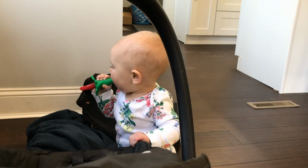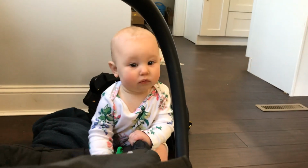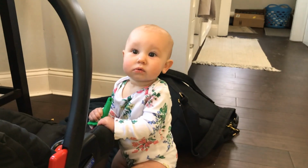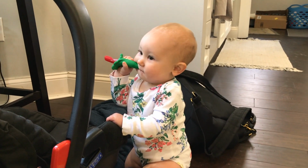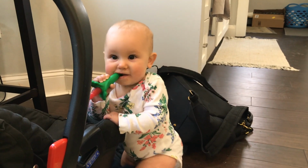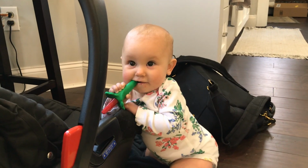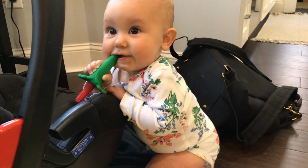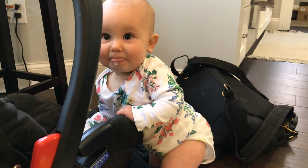So, what I'll do is I'll give her a teether or something of that nature and kind of just put her down and let her play and explore with whatever she wants to while she has her teether. I know that I personally like to help them develop a little bit of independent play at a young age, so that way as they get older, they're a little bit better at independent play. So this is just one way that I am able to work on that.